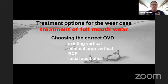It means I've got a stable contact every single time. So it means I've got predictability of working to that exact RCP position. Also means, of course, that the condyles are in RAP. That's a given. But it does mean that I've got a reproducible position.